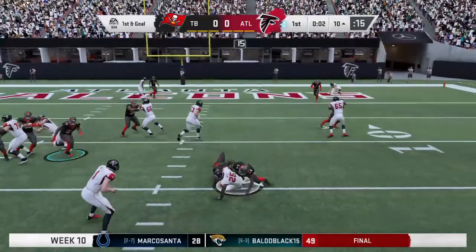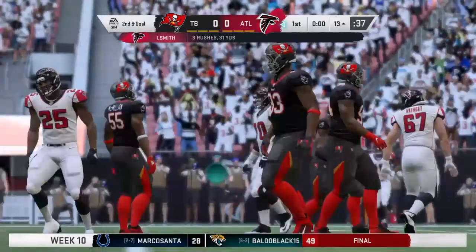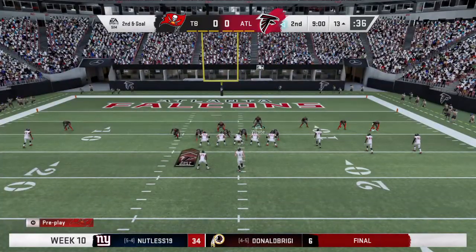Smith trying to run for it. And they'll lose yardage here. They go backwards to the 13-yard line. Call it a full 3 yards in the wrong direction there. Brings up 2nd down. We're scoreless after 1.